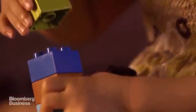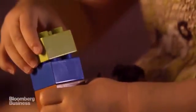This is Wakana. She's 3 years old, and she's playing with Duplo blocks for the first time. She's not making anything fancy, but you can already see that she kind of gets it.